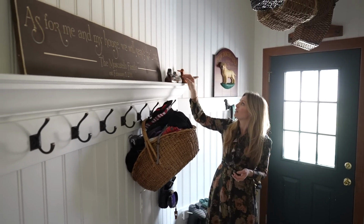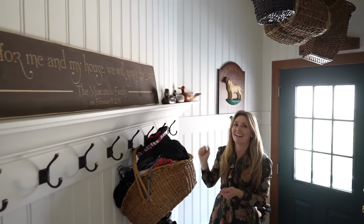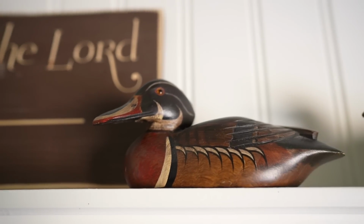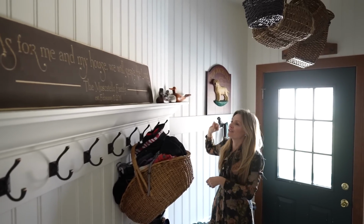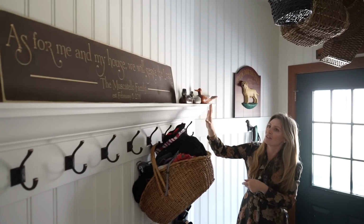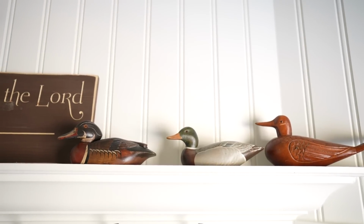One my brother-in-law found, and then my husband stole it out of his bag and put it in our bag when we were traveling home. So one of these is his, but that's okay. And so, yeah, if you guys ever find one that's $15, let me know and I will buy it from you. But these are all my little things. So hopefully one day I will get them to go all the way across the shelf. That is my goal. Okay, let's go see the kitchen now.